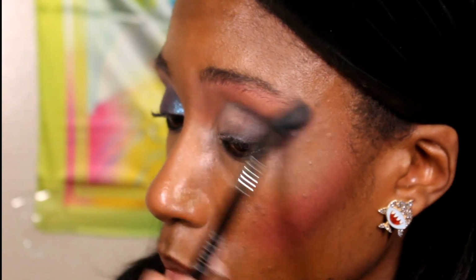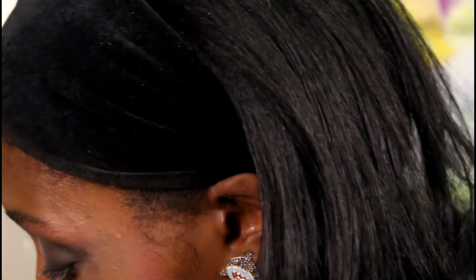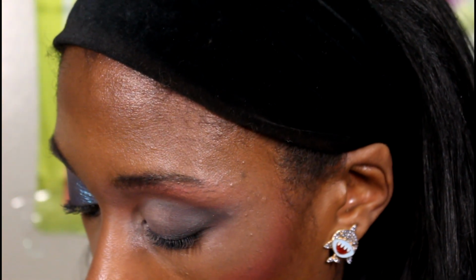I'm just taking this clean E40 Max blending brush, or tapered blending brush, and dusting over everything. Now let's take some glitter glue and cut the crease real quick and cute, right?